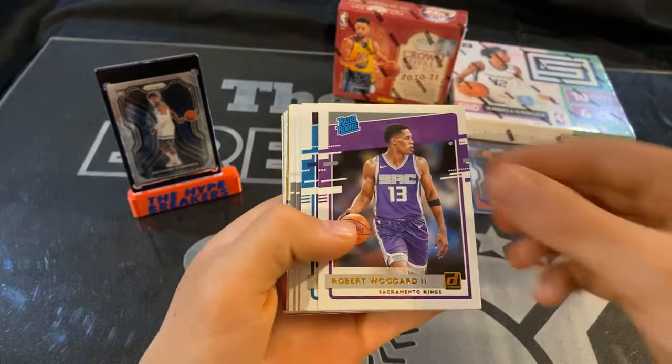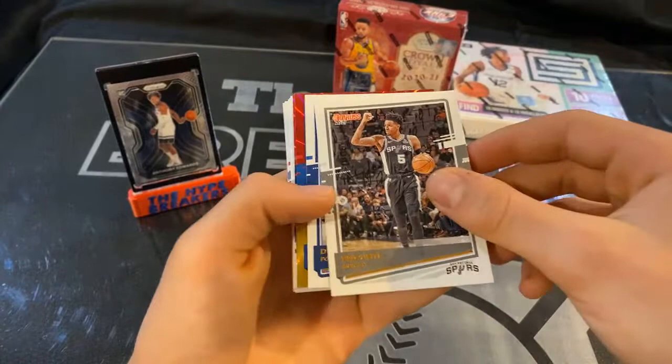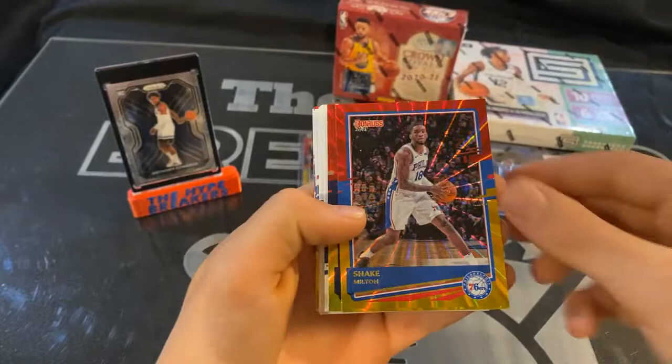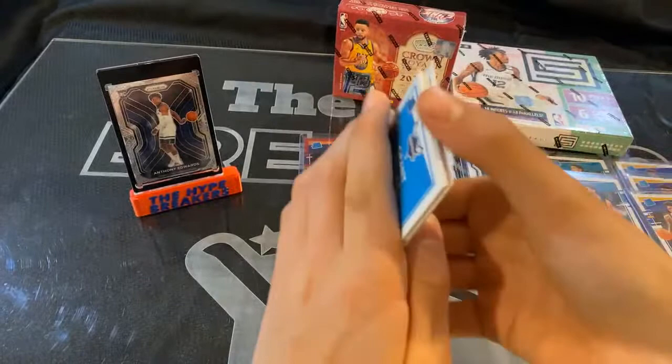Okay. Robert Woodard II, Vernon Carey Jr., Jared Allen for the Nets, Lonnie Walker IV, Joe Ingles. Next card up, Trevor Ariza. We got DeJounte Murray, Dwight Powell, followed by a red and yellow, Shake Milton, and red and yellow laser, Zion. Ooh. Williamson, second year Zion, red and yellow laser for the Pelicans. Nice card there for New Orleans, going to Joseph W.